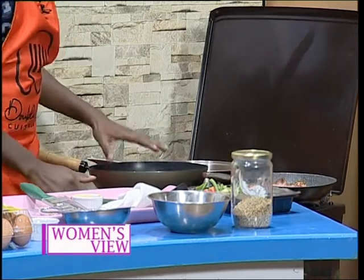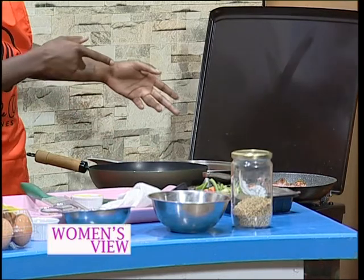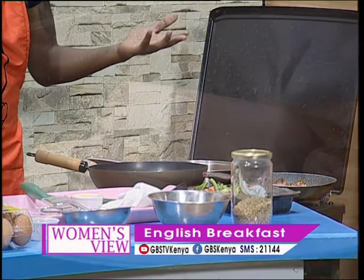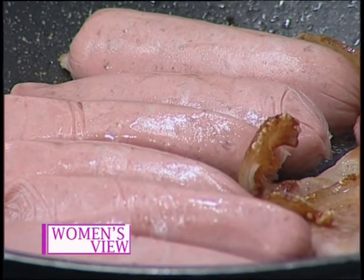Our bacon is ready. Our vegetables are ready. So let's wait for the sausages, then we'll go to the eggs. Then you can just plate easily, like that. When you cook all three things together, you save a lot of time.